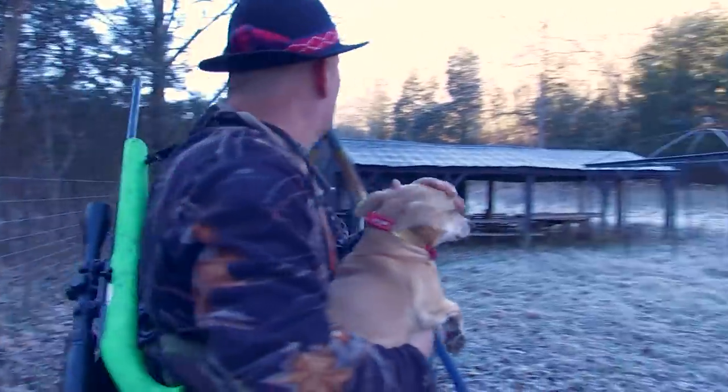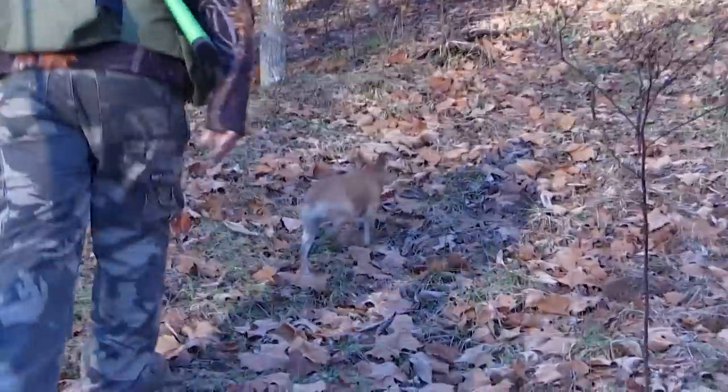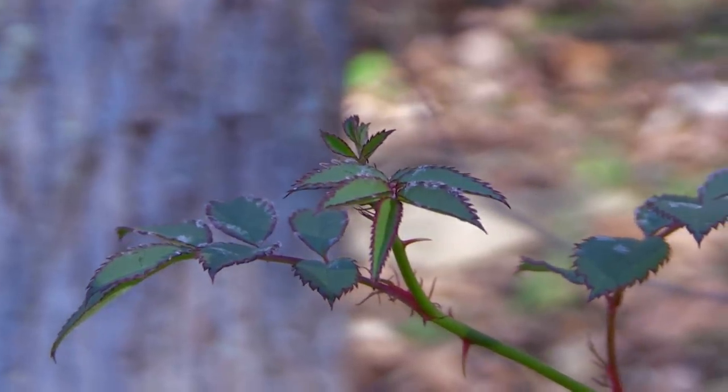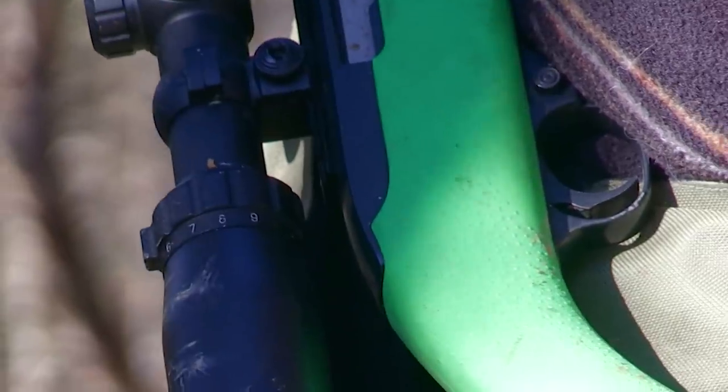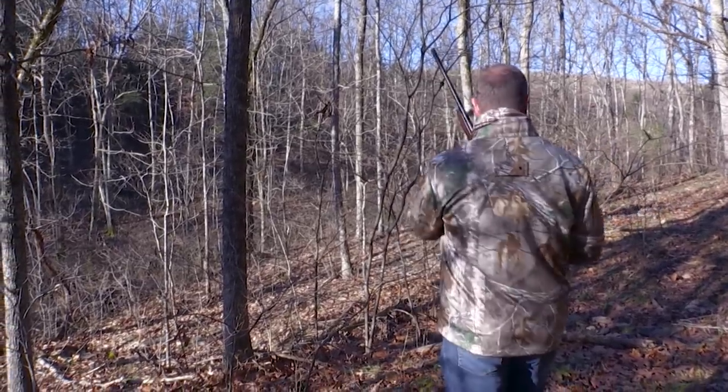I usually just pike her a little ways. We'll go back up here and go through this gate, and head up this way to the right, and she should have us another tree in no time. That's the way we're going. There you go.